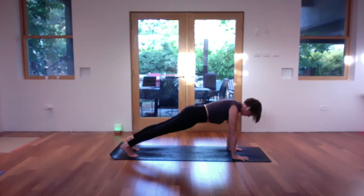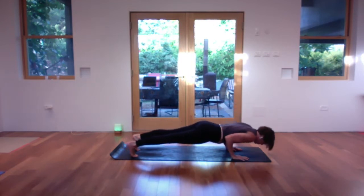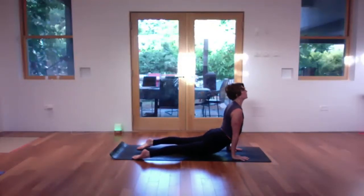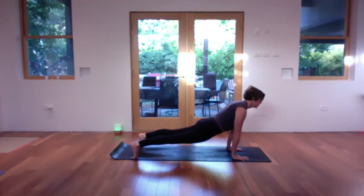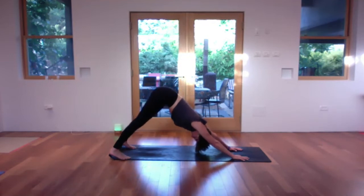Reach to the crown. Let's lower into full chaturanga. Bend the elbows. Right when they touch the rib cage, you stop here. Pause. Breathing in, upward facing dog. The knees are off the floor. Push into the tops of the feet. Breathing out, roll over the toes. Up into your downward facing dog.